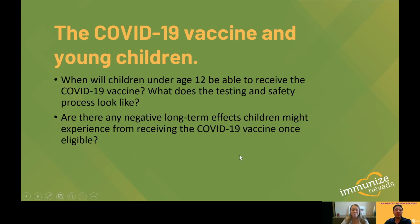Information. Moving right along now to some questions that have been received about young children. I know that this is all still kind of up in the air, but from your expertise, when will children under age 12 be able to receive the vaccine? And does that testing and safety process look different than what was already done for the general population? Perfect. David, if you want to move forward to the next slide to have that up for everyone.